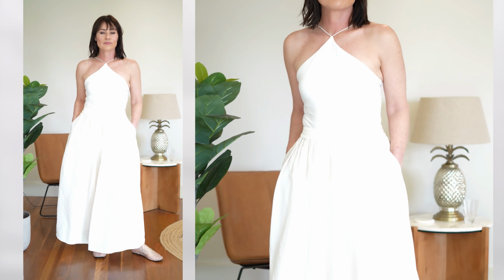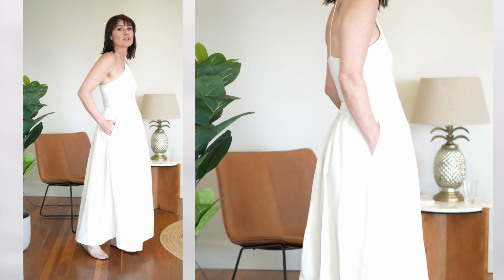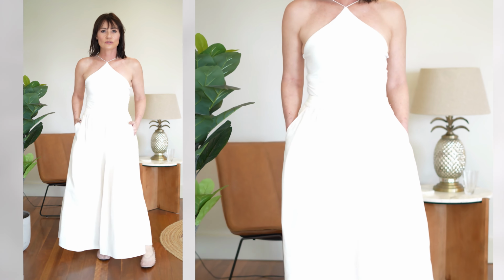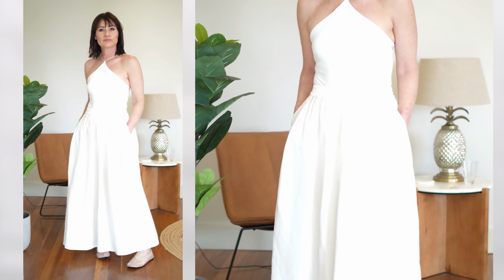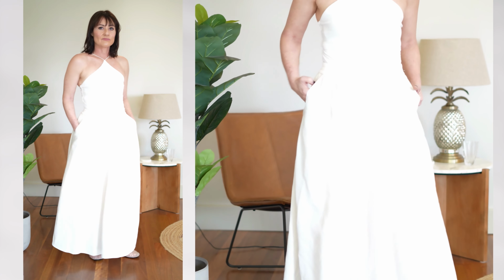Maxi skirts are also excellent options, and a great tip: wear your full-length pants or skirts with high heel wedges. They don't need to be extra high. They're more comfortable to walk in and you get extra height.